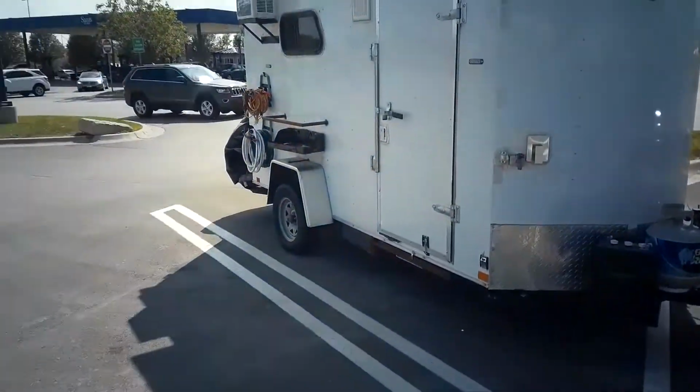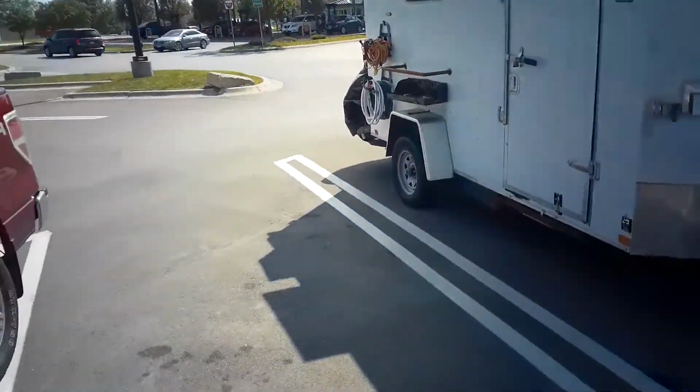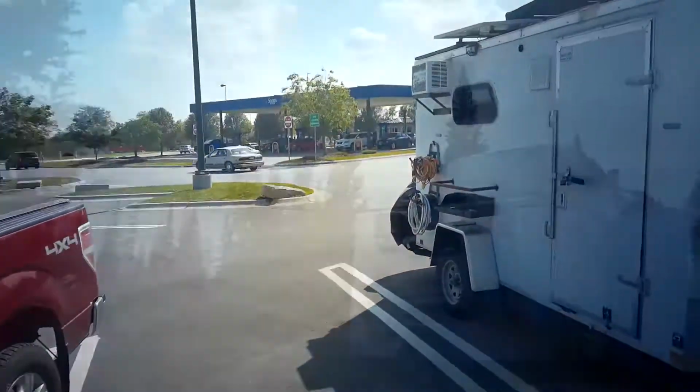We call this a CTC, which stands for Cargo Trailer Conversion, or Cargo Trailer Camper, or Cargo Trailer Crap, whatever you want to call it. It has all kinds of names.